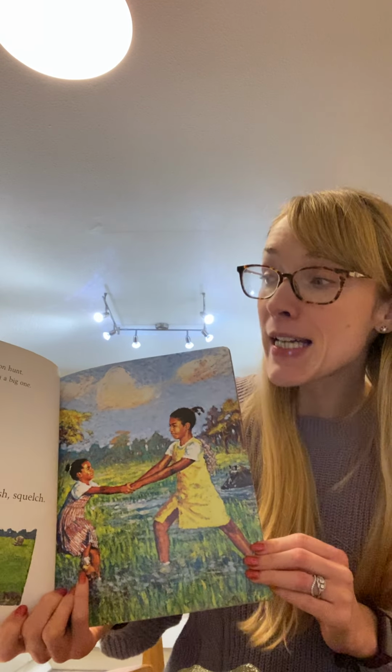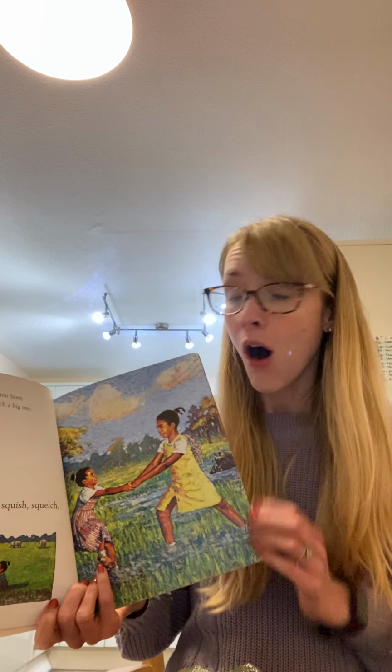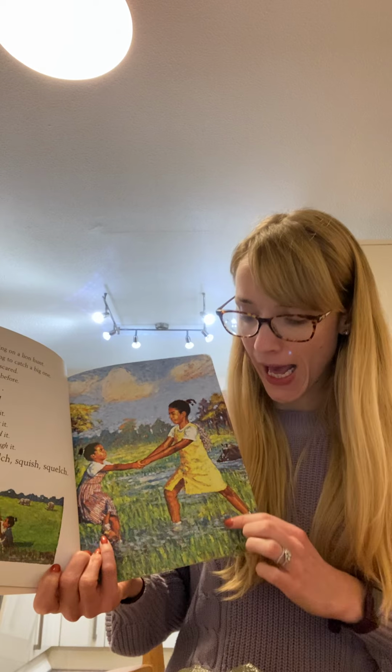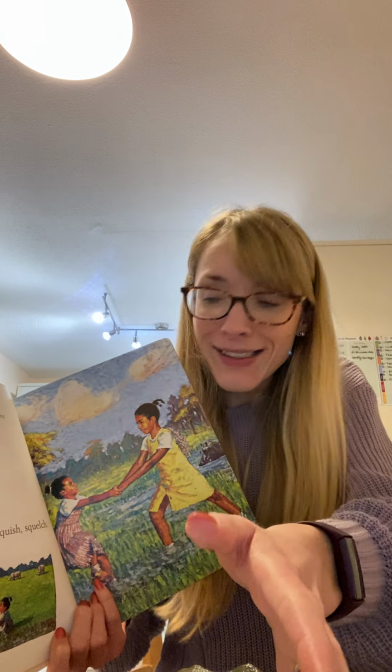We're going on a lion hunt. We're going to catch a big one. We're not scared. Been there before. Oh no, a swamp. Can't go over it. Can't go under it. Can't go around it. Have to go through it.